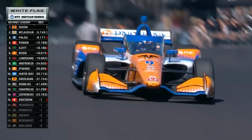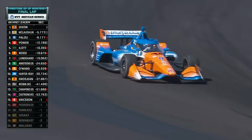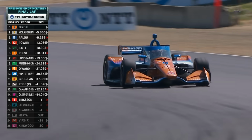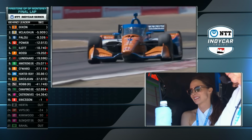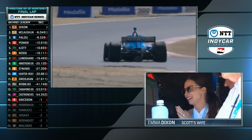2.2 miles for Scott Dixon, the 43-year-old New Zealander in the PNC Bank Honda. He was furious earlier in this race when he was penalized for an accident right here, a collision between himself and Rinus VeeKay and Colton Herta. He didn't feel as though he deserved it. Wife Emma watches on as he is about to do it again.